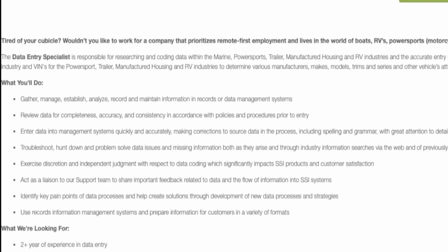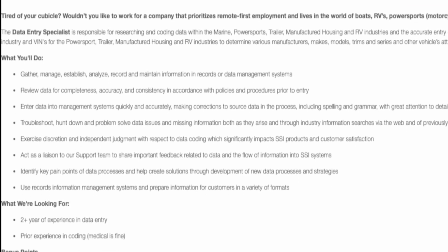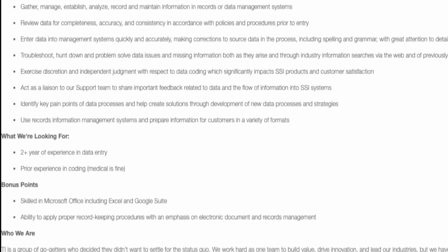their data management system. Once you've done that, you're going to review the data to make sure it's complete, accurate, and consistent in accordance with their policies and procedures. Entering all of this quickly and accurately, making any corrections to the data that you need to if there's spelling and grammar errors. So this is going to require great attention to detail. You may have to troubleshoot or hunt down, problem solve data issues if there's missing data or information. So you'll act as a liaison, a go-between for the support team, and you share any important feedback to your supervisor. So just a lot of entering data, typing data.